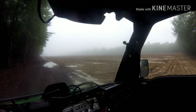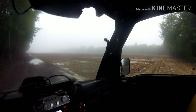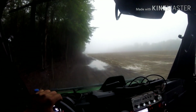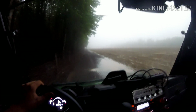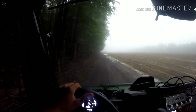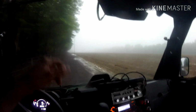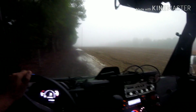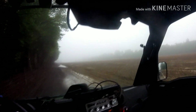Looks like our tiling job that we did in this field here is doing pretty good. There are no more puddles standing like there was, except for on the road here, because we don't know how to build roads. You're supposed to leave them high centered in the middle so the water can run away, but with this being such a low area down here, the water would have nowhere to run to, so it'd be a pointless thing to do.